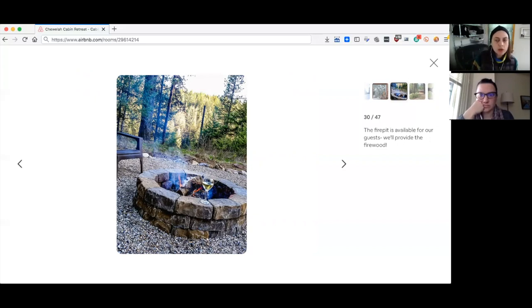I also will see there's a layout of the property. I don't know where this is on the property. How close is it? Is it shared? I'm pretty sure it is shared. You should say that in the first photo. I feel like this should be a much wider photo.